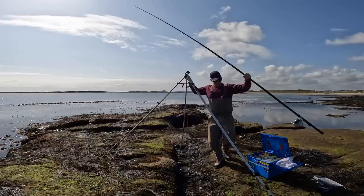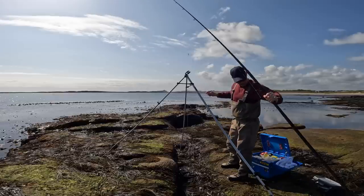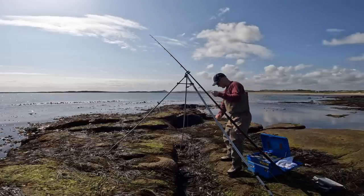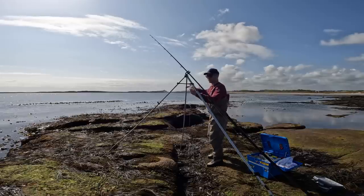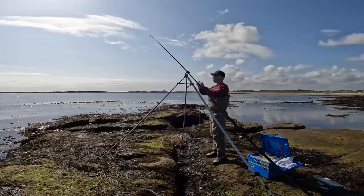Probably got about another hour of fishing, I'd say, and then I'm going to have to make tracks, because I'm away to the Lake District this weekend for my old man's 70th, so very much looking forward to that.